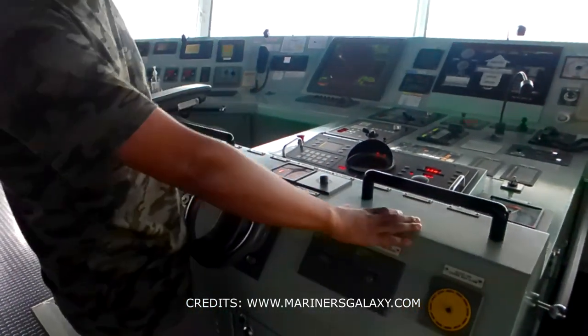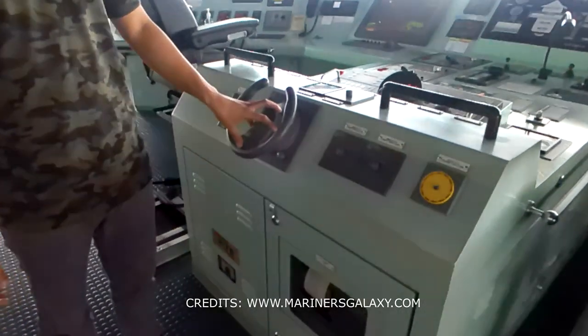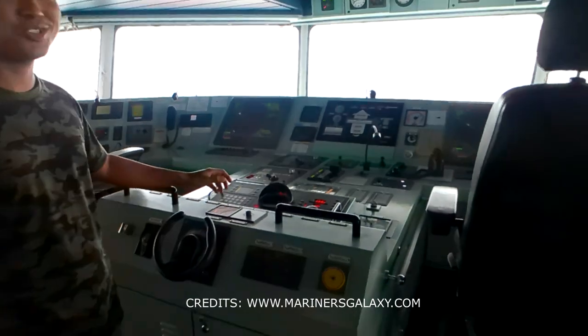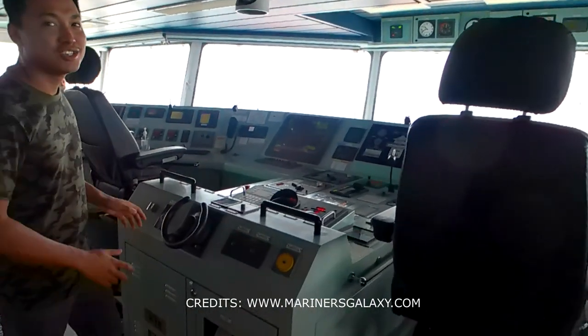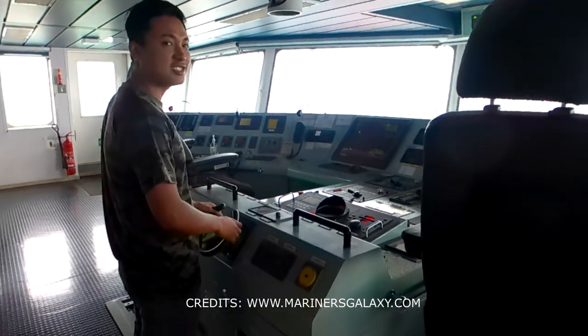How do you turn the ship? Just tell us first, like a car, how do we turn the ship here? This is the steering wheel. We don't normally use the steering wheel here. See, we have the autopilot. So we just have the heading, it's steady on the heading. But when we are arriving or approaching port, we use the steering wheel.